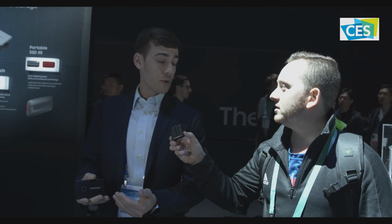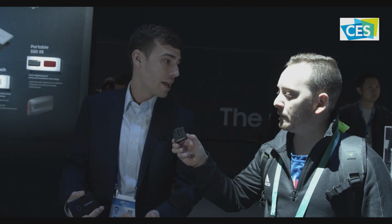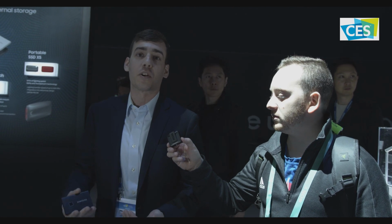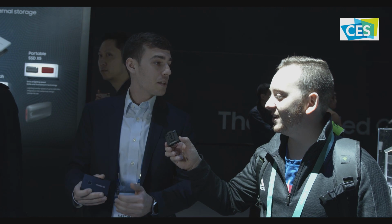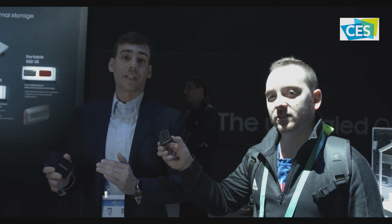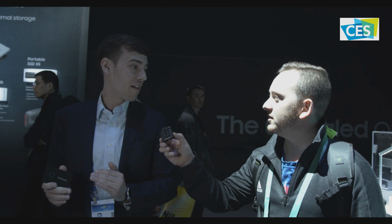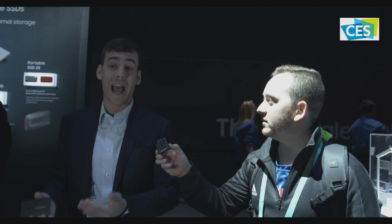And on top of that, you get fingerprint protection, fingerprint security, and then underneath that, you're protected by AES 256-bit encryption. So what this means is you can carry this device anywhere, no matter what is on it, and trust that all of your data is secure. It is the most exciting and most innovative form of external storage at CES.